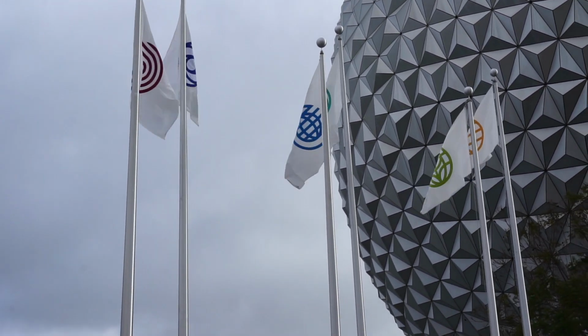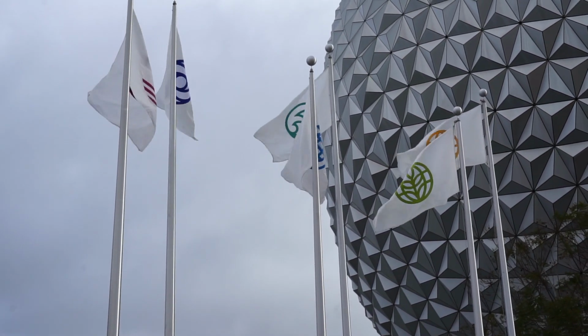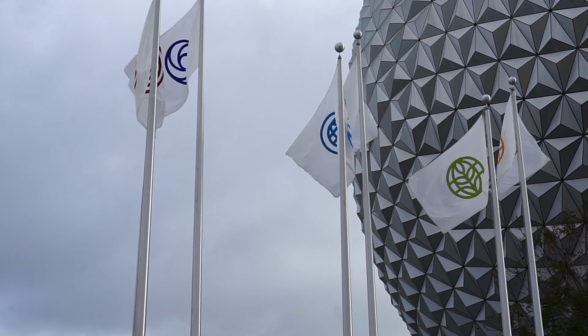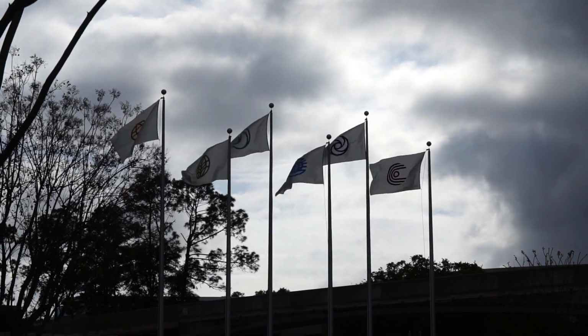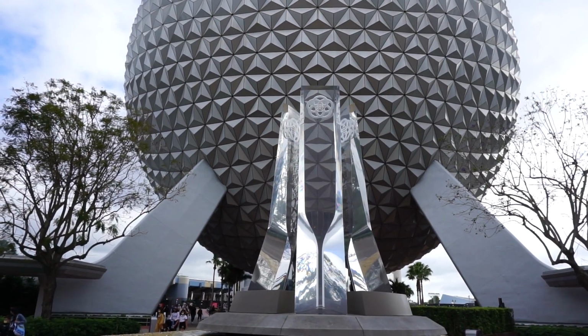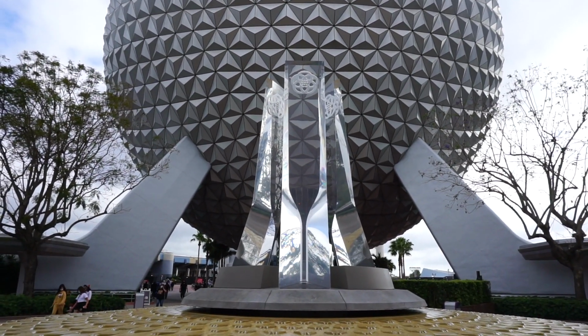It's pretty cool. Everything from World of Motion, Spaceship Earth, Living with the Land, Living Seas, it's all right there. It's on the opposite side of Spaceship Earth as well. And now let's talk about this fountain. Now I've showed this several times in my recent videos, but man, this thing never gets old.